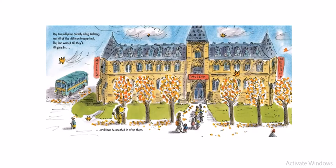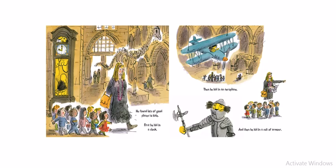The bus pulled up outside a big building and all of the children trooped out. The lion waited till they'd all gone in, and then he sneaked in after them. Did you spot him? Sneaky lion. He found lots of good places to hide. First, he hid in a clock. Then he hid in an aeroplane. And then he hid in a suit of armour.